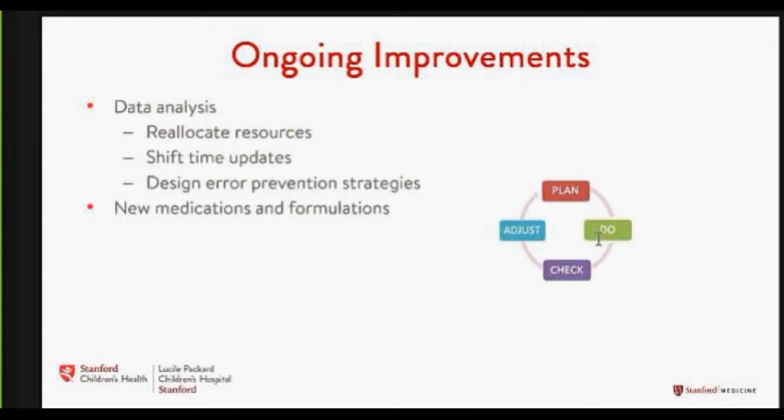Ongoing improvement is with the data. We can see where our workflow is, so we can reallocate resources. We can look at shift time updates if we need to. We can also help to design error prevention strategies because we know where the errors are happening. All new medications and formulations are also added into the system.